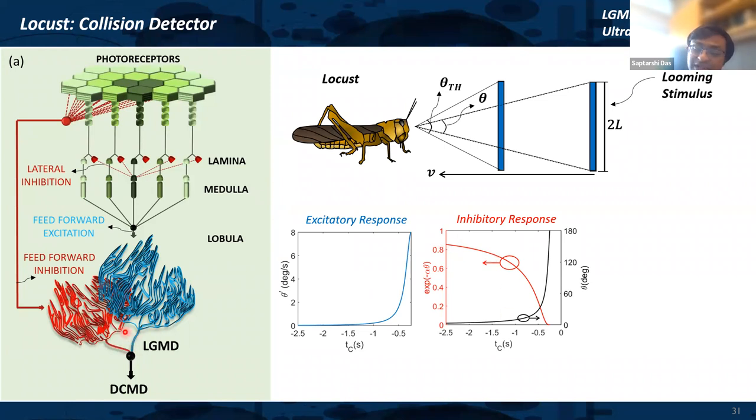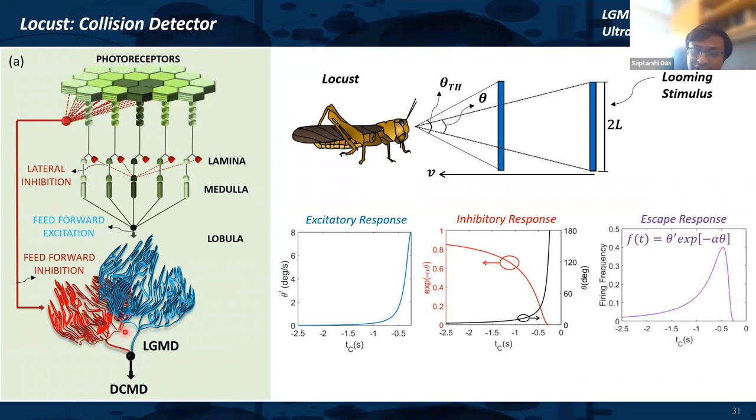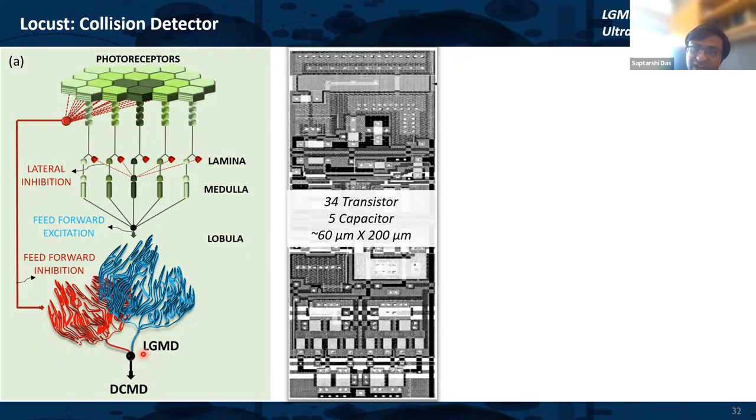And then the LGMD neuron does a multiplicative operation, and that creates a non-monotonic spiking response. You can see that the spike frequency becomes maximum right before the collision is going to take place. So here, it's a wonderful example of using a single neuron to perform a difficult computational task. And because it is only one neuron, the energy efficiency is enormous. In fact, it uses only femtojoules of energy to perform this computational task.